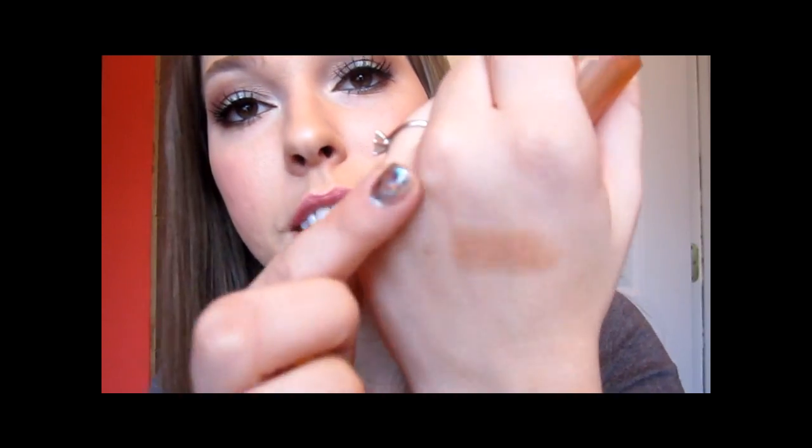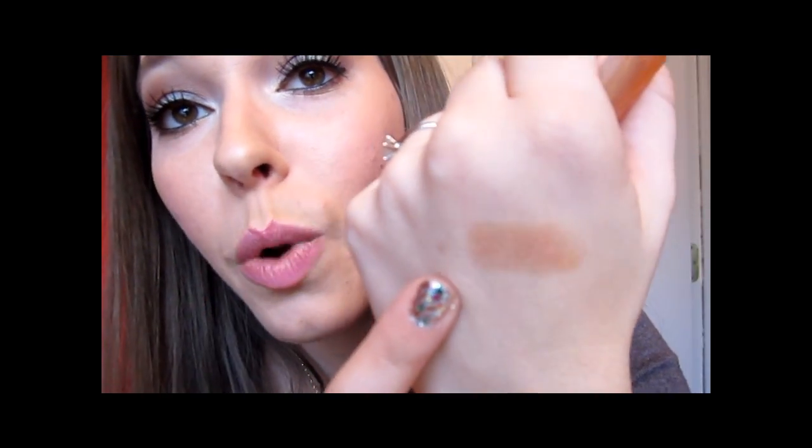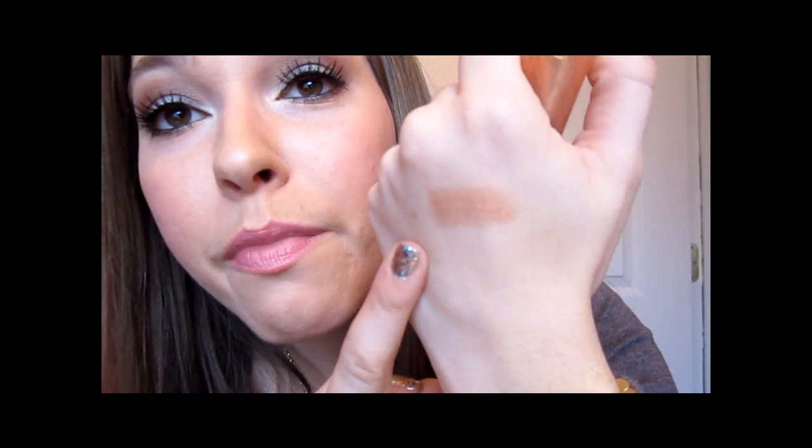This one is Creme Brulee. Gorgeous, gorgeous nude color. Absolutely amazing. Perfect for the fall and winter months. It's totally easy to wear. This kind of reminds me of High Tea from MAC in that it's just a really light, easy to wear nude lip color. High Tea might be a little lighter. This looks a little darker on my lips than High Tea, which is a lipstick from MAC, but pretty much in that same vein, that same color family.